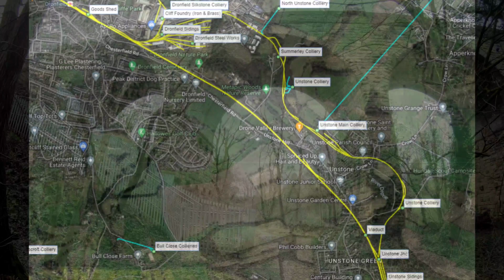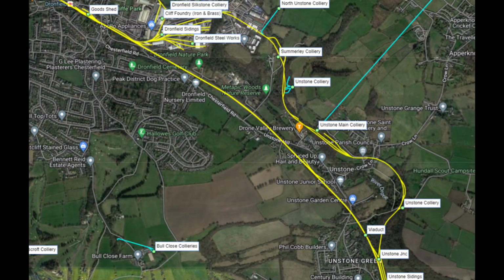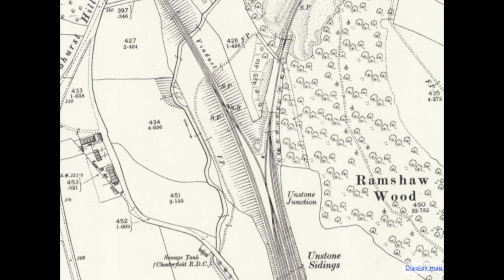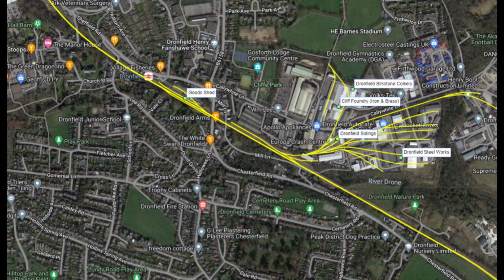Today we'll be following the approximate route of the Unstone Colliery branch, which was built in the 1870s. This is the curvy top yellow line on this map. The branch line left the main Midland line between Chesterfield and Dronfield, just south of that viaduct. The junction and the sidings seen here are long gone. At the other end of the branch line, it joined the Midland Main Line again, just southeast of Dronfield Station.